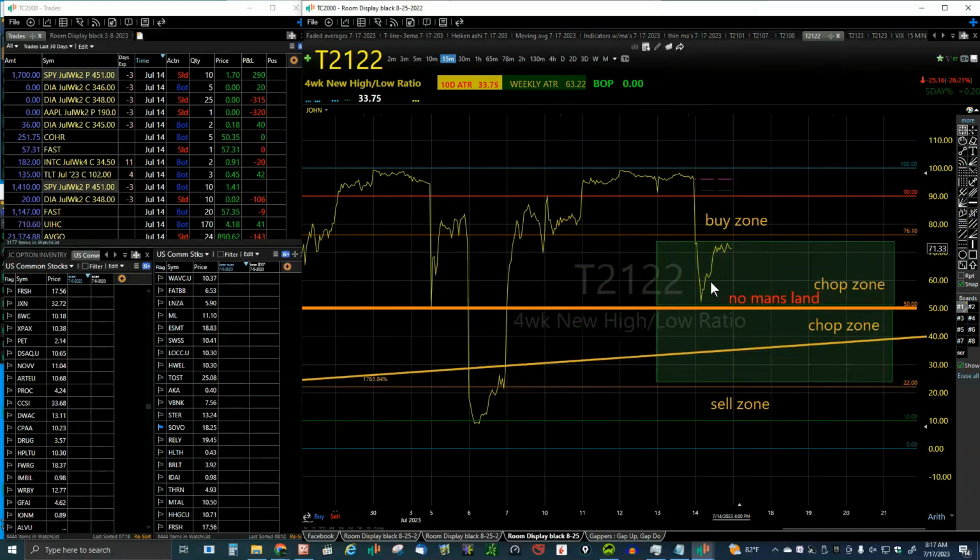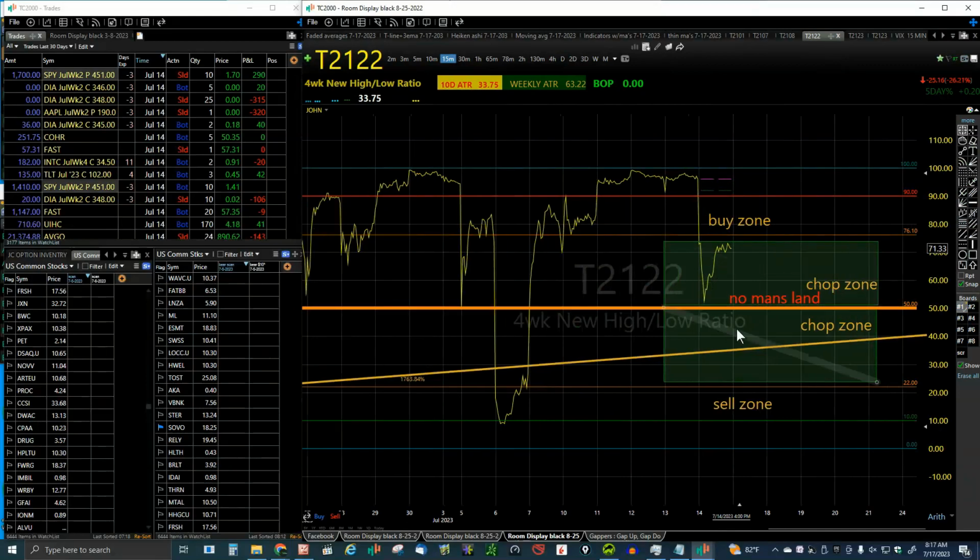Notice we are making, on the 15-minute chart, a little bit higher lows and higher highs. So as long as they continue to do that, look for those 10-minute uptrends. Not in the T2122, but as long as they continue to make higher lows and higher highs, we're going to look for those 10-minute uptrends. So they haven't fallen through into the sell area yet.